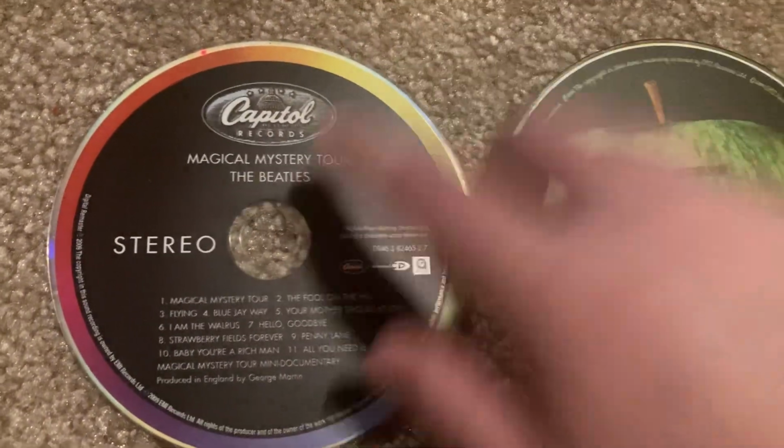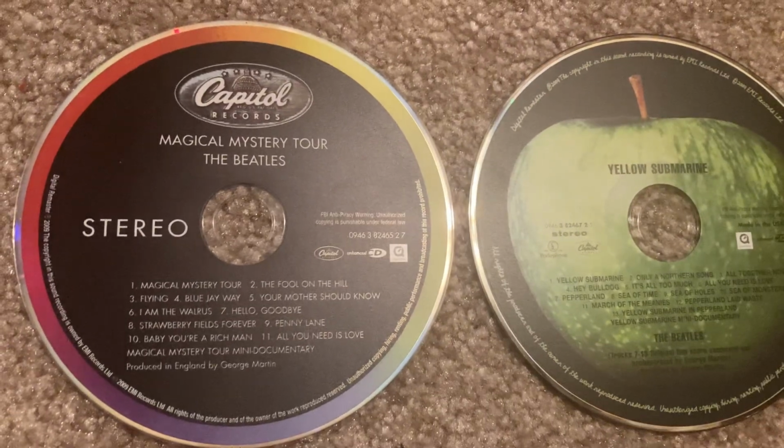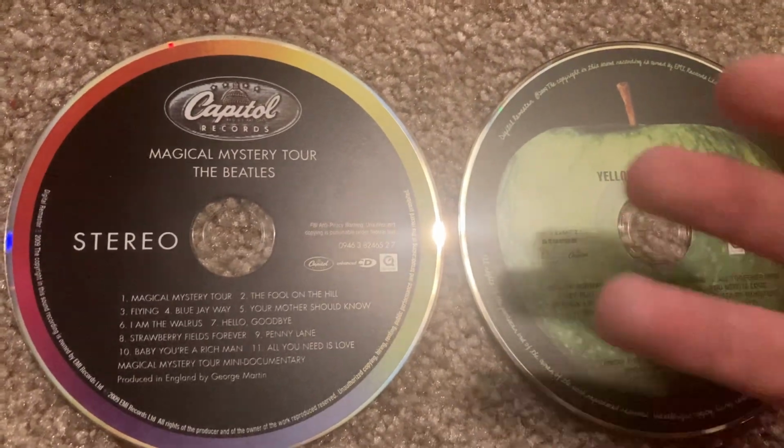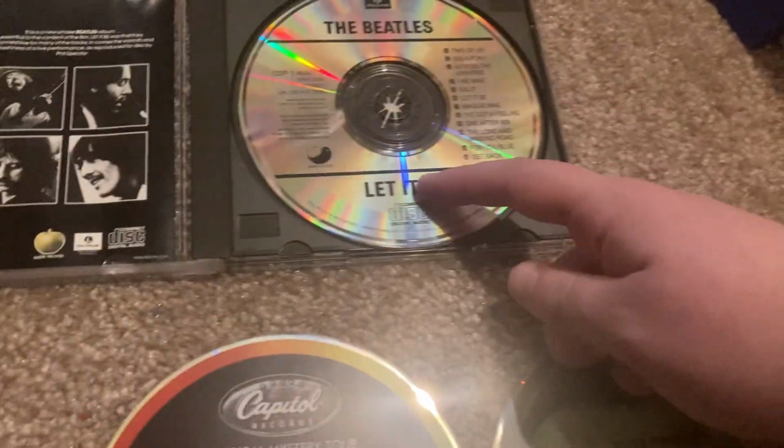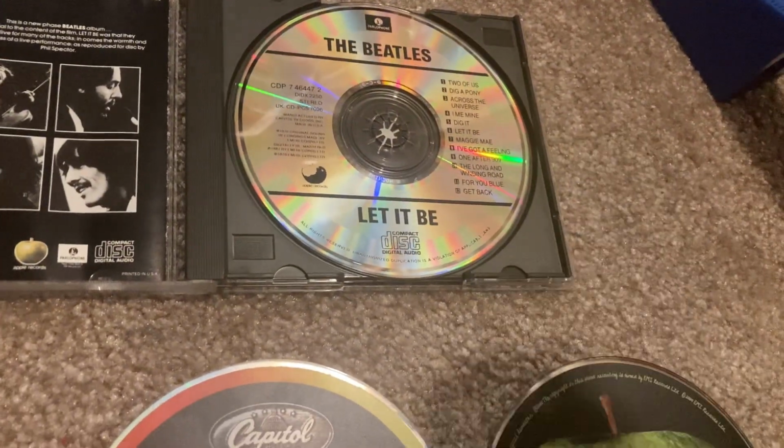Now, the remasters also have inconsistencies, but I can excuse this because they're trying to replicate the original vinyl labels, a capital and an apple. So they would have different labels, so it's fine that they look like this. I don't have a problem with this. It's when we're putting titles on the bottom instead of the top for no reason is when I get annoyed.